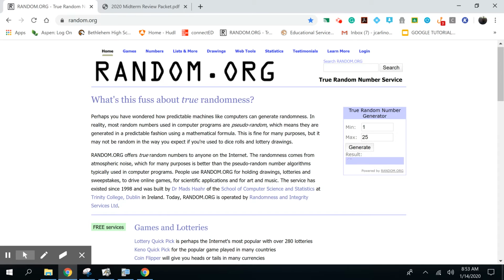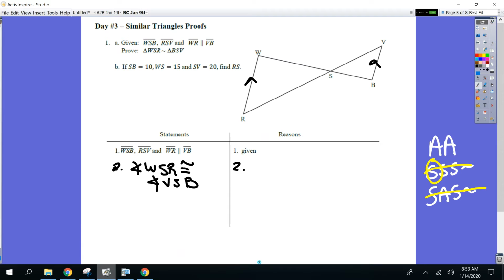Why is that correct? Here we go. I was, for once this year, speechless yesterday when somebody called those corresponding angles. I was like, good luck on the midterm. Corresponding angles, really. Okay.